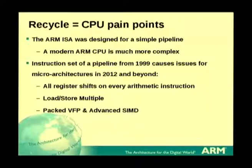When recycling, you're going to get pain points. There are going to be some bottlenecks and other issues. So the original, if you go back to the ARM7 CPU, about 1999, it had a 3-stage pipeline. An A15 of today has about a 15-stage pipeline. So it's orders of magnitude more complex.